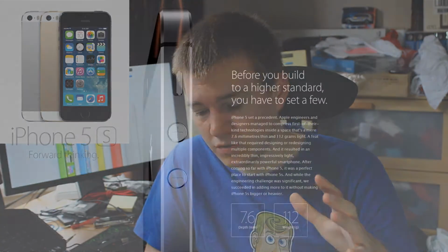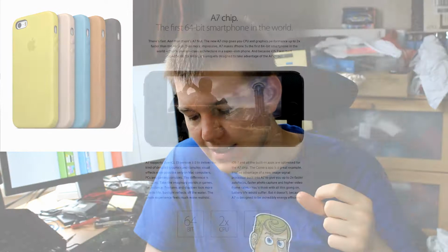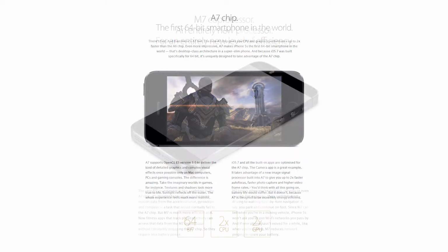And then there was the iPhone 5S, which is new, 7.6 millimeters thick, 112 grams. New cases, like with the iPhone 5C, there's going to be some new cases specifically designed for the iPhone 5S. The A7 chip, which is 2 times faster than the previous. It's also got a 64-bit addressing, which is really quite cool. We'll go on to that in a minute. OpenGL ES 3.0 as well for gaming, that sort of stuff.